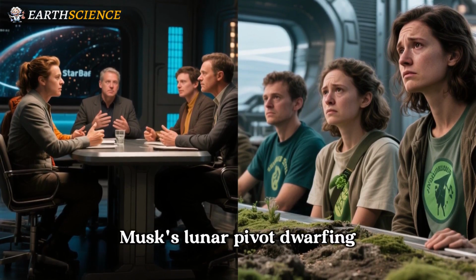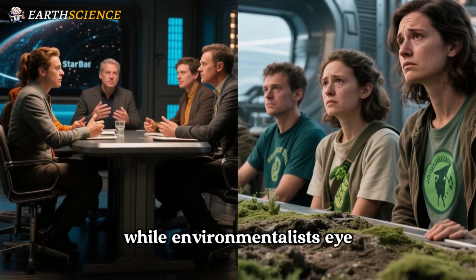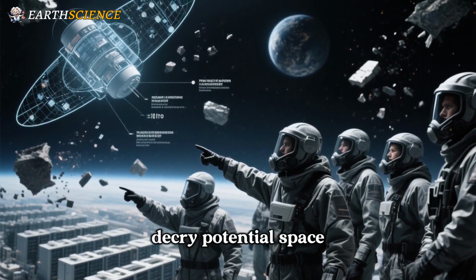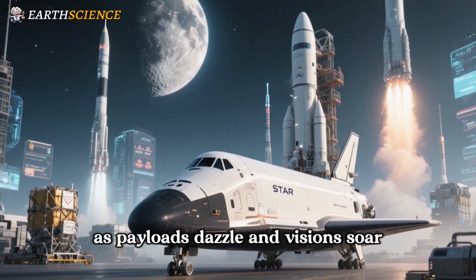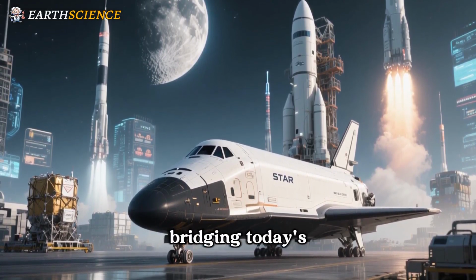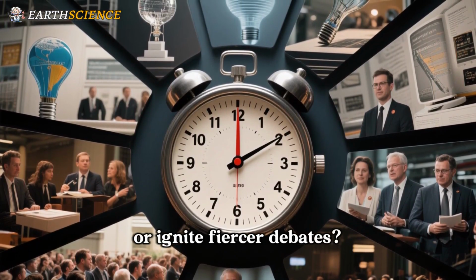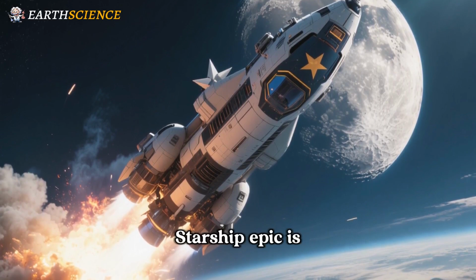Yet, amid the exhilaration, controversies simmer. Musk's lunar pivot, dwarfing Mars dreams, sparks backlash from purists, while environmentalists eye Starbase's rapid changes warily. Orbital data centers? Thrilling, but critics decry potential space debris risks and energy ethics. Still, as payloads dazzle and visions soar, SpaceX's Lunar Starship emerges as the hero, bridging today's launches to tomorrow's lunar empires. The countdown is on. Will these innovations propel us to the stars or ignite fiercer debates?